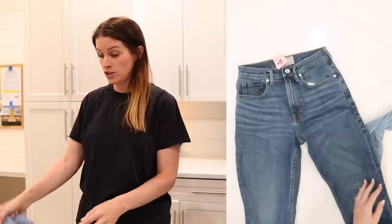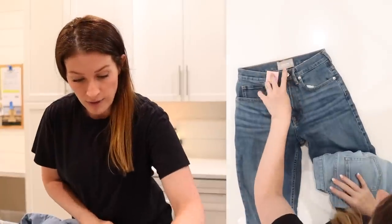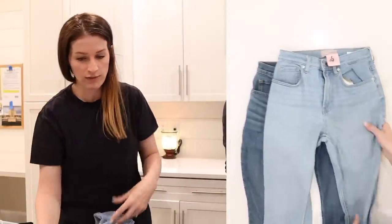Two pairs of Everlane jeans, both straight, both the same style actually. The high-rise straight jean, both of them, one in a medium wash, one in a light wash. These should sell for like 40 bucks. Nice. Love Everlane jeans, these are great, $5 each.